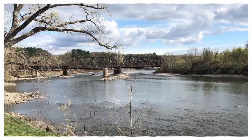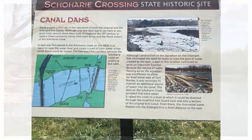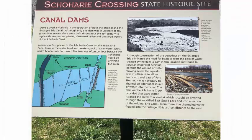I recommend going and just walking around Fort Hunter. It's a great area. And here's the old railroad bridge in the distance. And here's a sign about the canal dams.